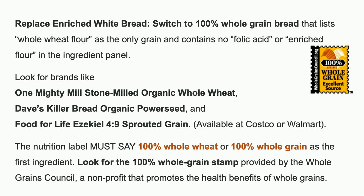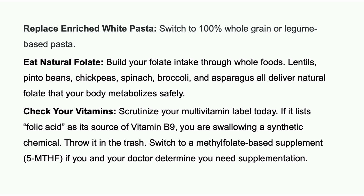And just take this little piece of information. When the nutrition label does not say 100% whole wheat or 100% whole grain, it will be fortified with folic acid. Replace white pasta, switch to whole grain or legume-based pasta, and eat natural folate. Nature is full of folates. There is no scarcity of folates. If you eat a plant-based diet, you will be perfectly fine.